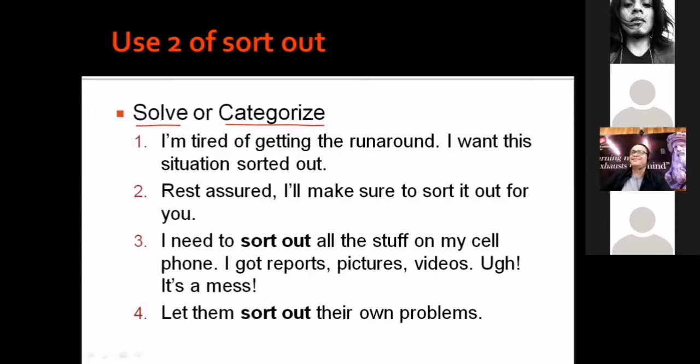Thank you. Okay, good. So as I was saying, when you use sort out, you can use it to solve something or to categorize something. Let's read these examples and then we'll discuss it a bit further. Bardo, can you pick somebody from the session?